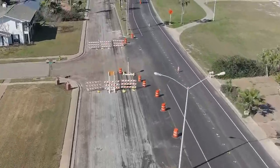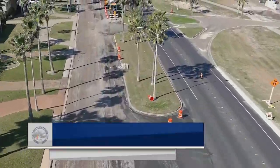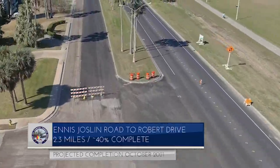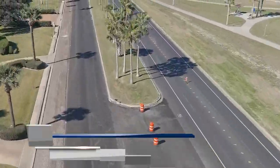Construction is currently underway for the section between Ennis-Joslin Road to Robert Drive. This segment is approximately 2.3 miles in length and is about 40% complete. The project is scheduled to be completed by October 2021.